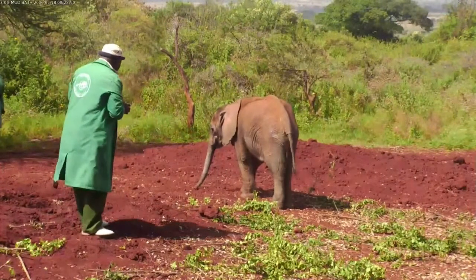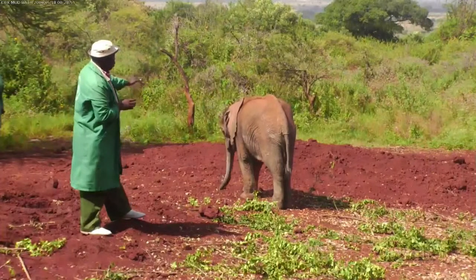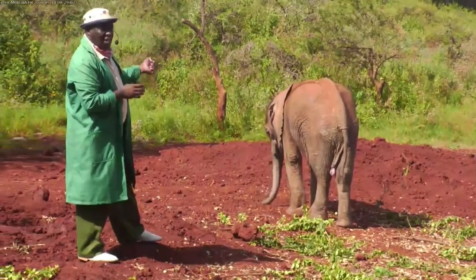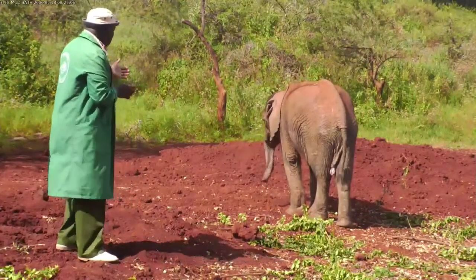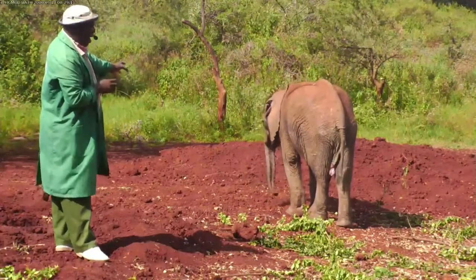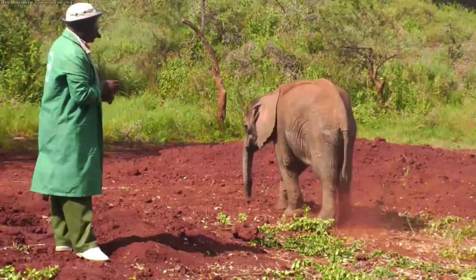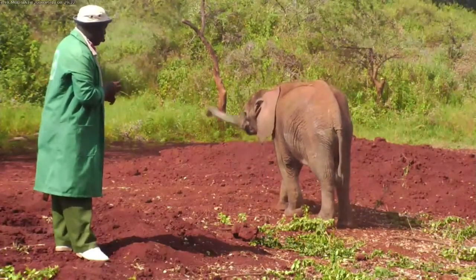She's been with us for only a month now, and we are very happy with her improvement. Actually, she's progressing very well. She's gaining more strength, more weight, and she's becoming more active, more calm, and trying to interact more with the others. And you can tell from what she's doing now, comfortably playing with the dust, dusting herself. She knows how to use the trunk because she's already 15 months, and she wants to play with the soil at the same time. She's only 16 months at the moment.